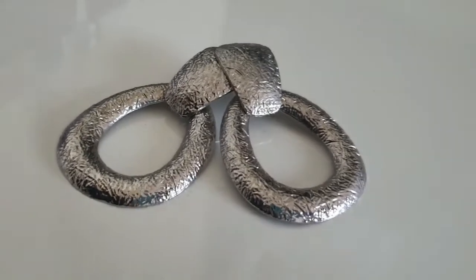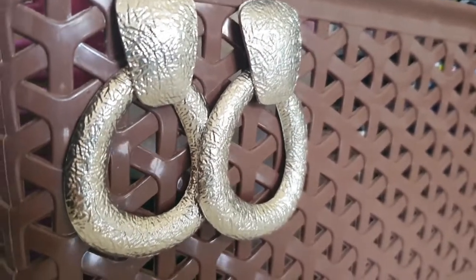And I also ordered a few accessories. Before I get into the clothes, I ordered a few accessories. One is this earring which I'm wearing right now. They were at a very reasonable price. I think it was just for $1.99.